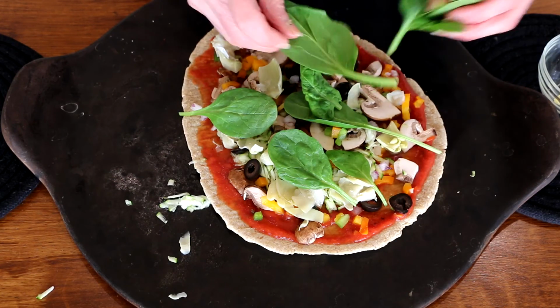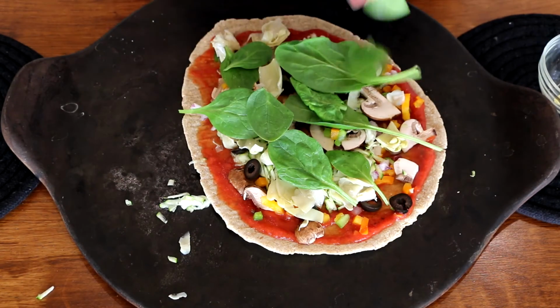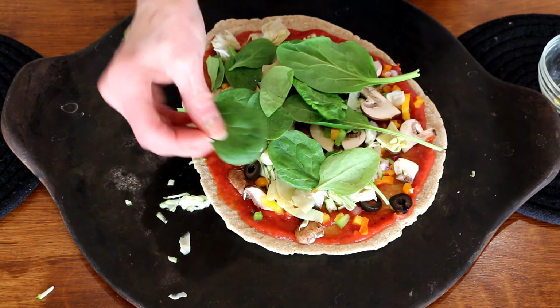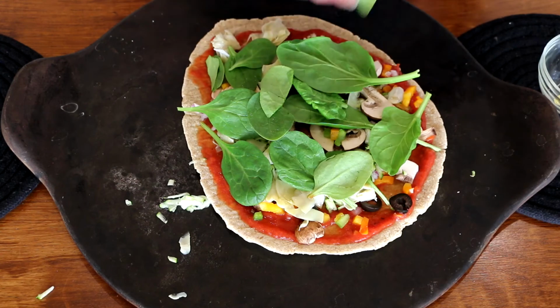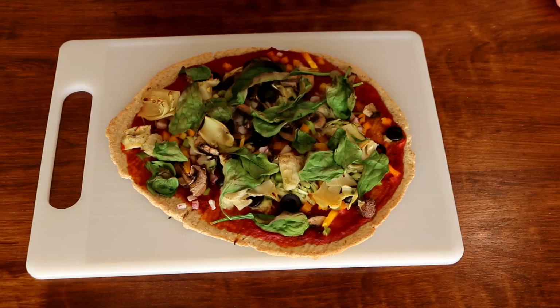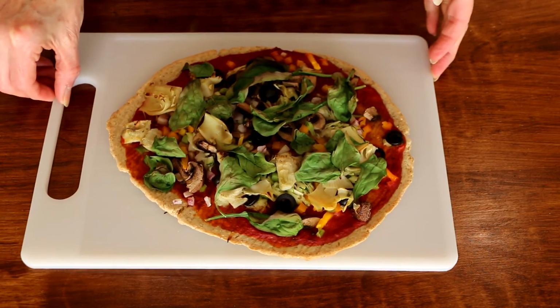And then it's going to go back in the oven for about 10 to 12 minutes till it's the crispiness that you like. And this spinach, of course, will kind of shrivel up. Here is our beautiful pizza. Look at that, it's delicious.